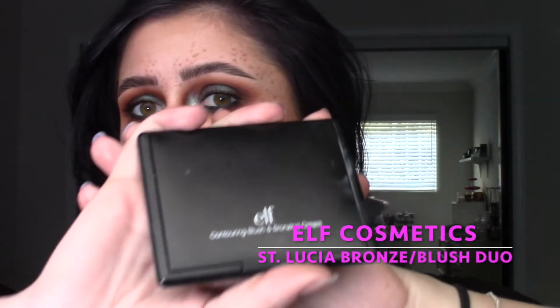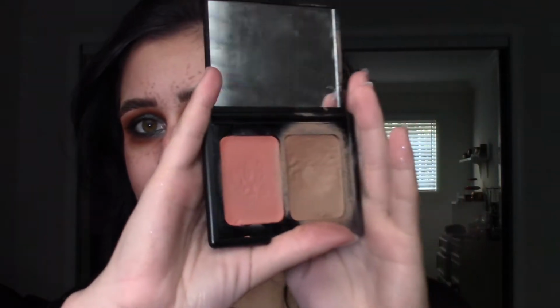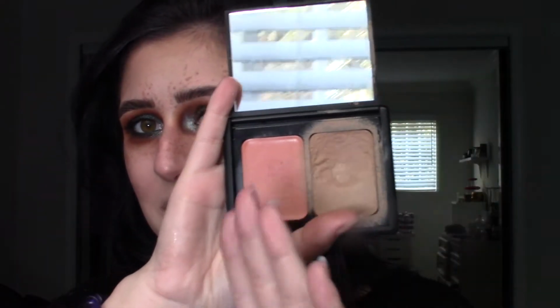So the first one I'm gonna talk about, something you guys see me use all the time on Instagram, on here. It's this e.l.f. Cosmetics bronzing duo in St. Lucia. So this one is in St. Lucia. I believe they have some others. Obviously, y'all can see the one I use.